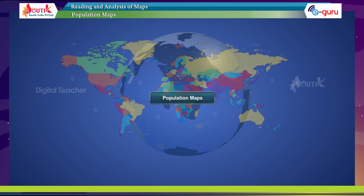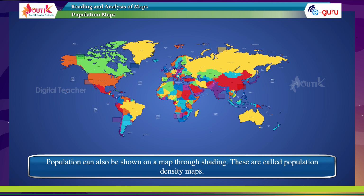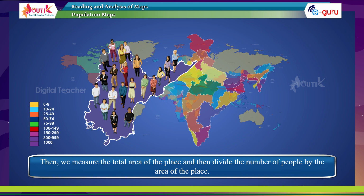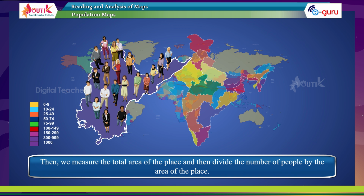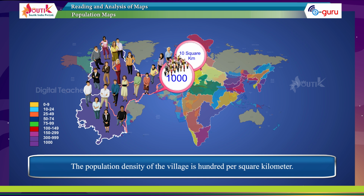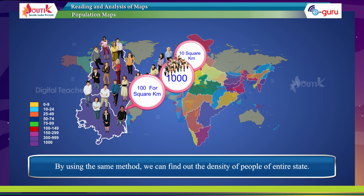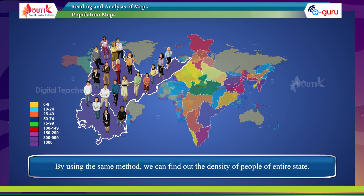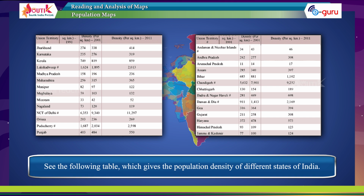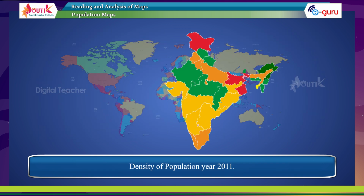Make a population map. Population can also be shown on a map through shading. These are called population density maps. First, we estimate the total number of people living in a place. Then, we measure the total area of the place and divide the number of people by the area of the place. For example, if the area of a village is 10 square kilometers and 1000 people live in it, the population density of the village is 100 per square kilometer. By using the same method, we can find out the density of people of an entire state. See the following table, which gives the population density of different states of India. Density of population, year 2011.